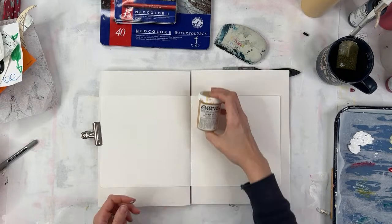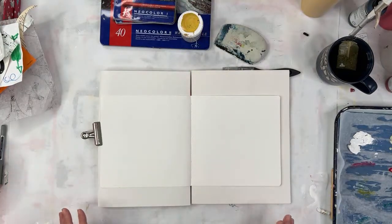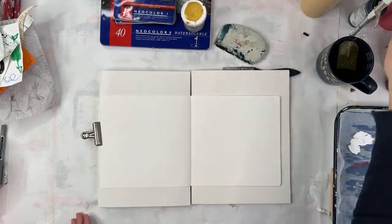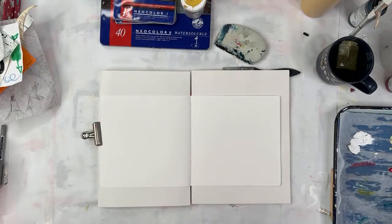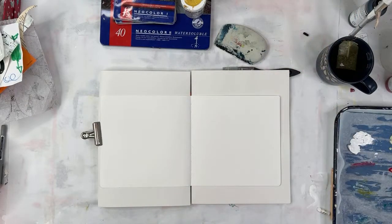All right, I thought I would do kind of a holiday palette today because Christmas is almost here. So I think I'm going to do some reds and some gold, which I don't know that I've done a red and gold before. There's almost always yellow, so I'm going to use some yellow ochre too. Of course, black and white.